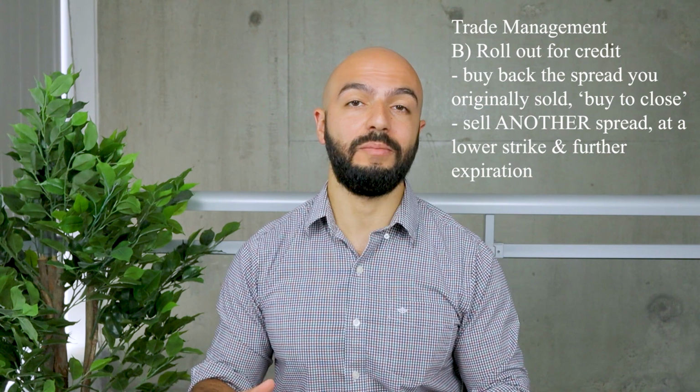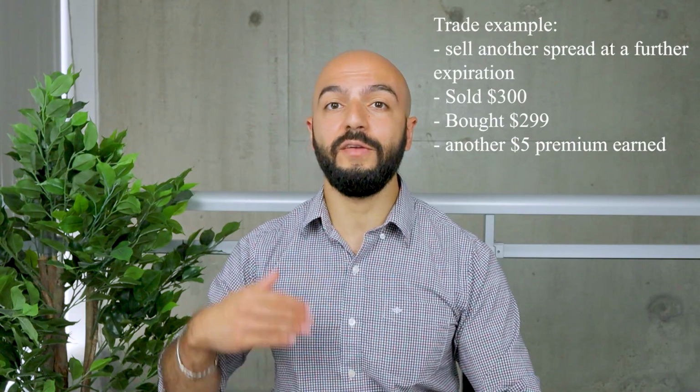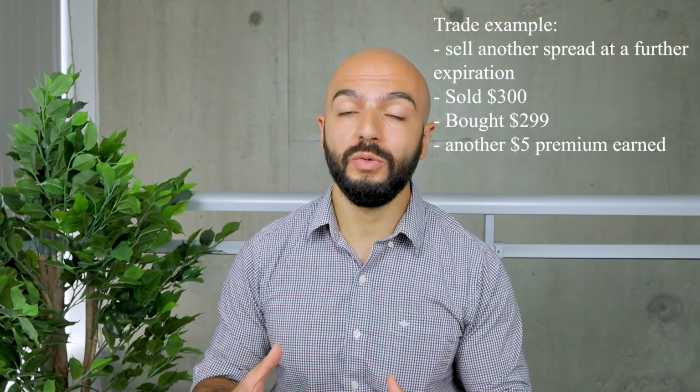Let's just use a basic example to explain this. SPY is currently at $3.40 and you sell a $3.20, $3.19 spread collecting $5 in premium. However, SPY slowly starts to decrease, it starts trading near $3.21. You're afraid you'll either lose money if it breaches 20 or you'll be assigned shares. You buy to close for $8. You buy back the spread that you sold previously. You predict another bottom, you sell a $300, $2.99 spread for $5 at a further expiration. If the second trade is successful, we are able to walk away with $2 premium.